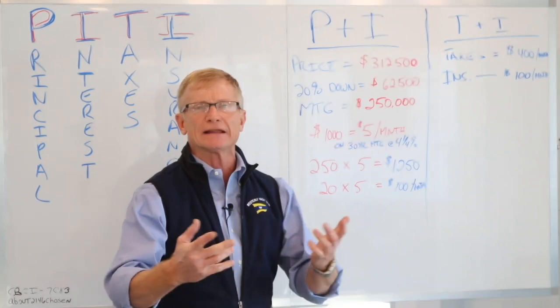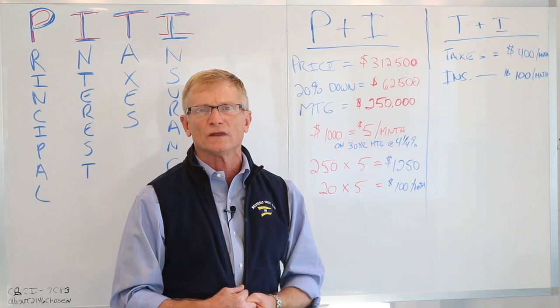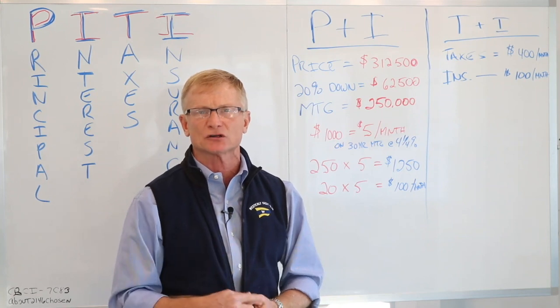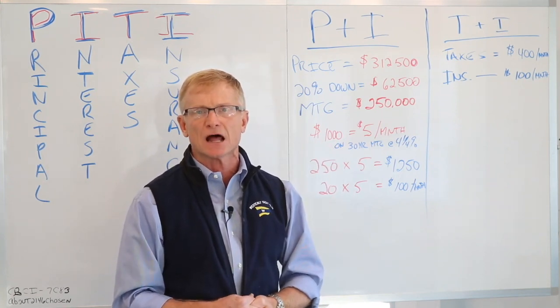So hopefully that helps in your process of thinking about what number works for you in your new home purchase, and whether, if you're in the middle of negotiations and you're going to raise your price, how that's going to cost you. Just remember the $5 a month rule per $1,000 and you'll be in good shape.